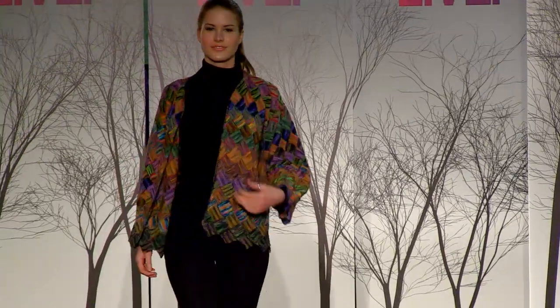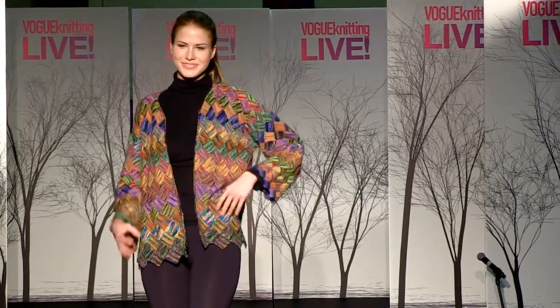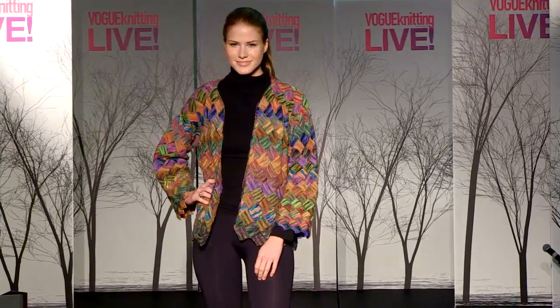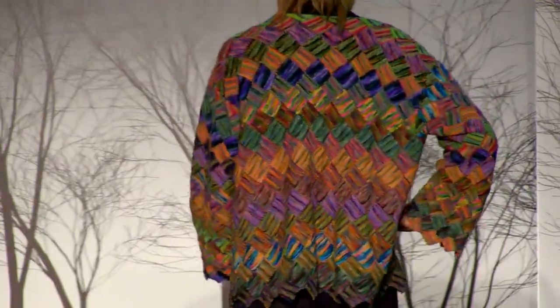Here we have an entrelac swing jacket. The designer is Jan Runkel. This very attractive jacket is knit in entrelac technique. 20 different variegated colors of Koigu KPPPM have been knit into this jacket. That's a lot of colors. It's beautiful. It's also in Koigu Magazine number 3.